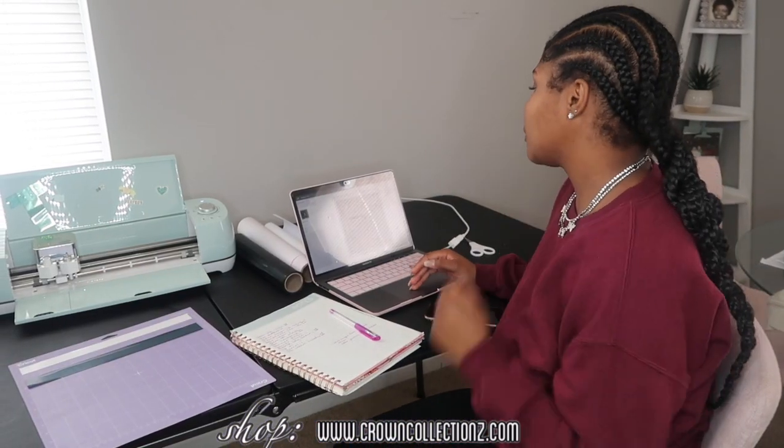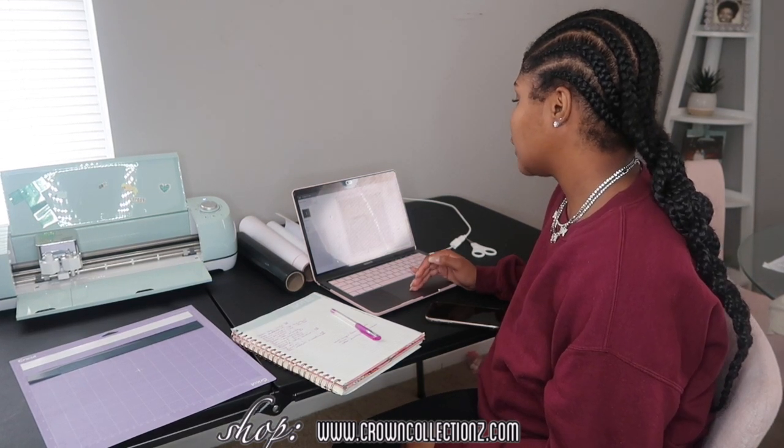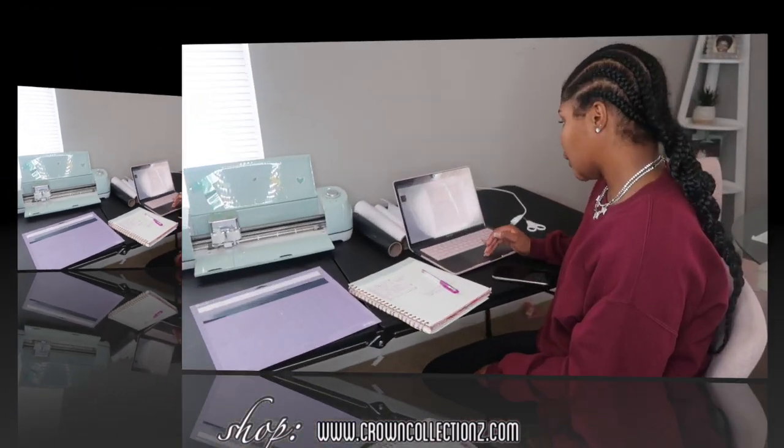So now we're moving over to the entrepreneur t-shirt. So it's going to be started. You guys know I have it separated by size.